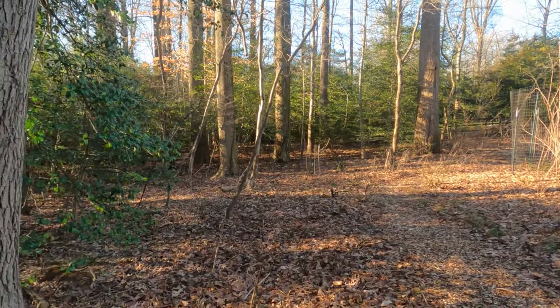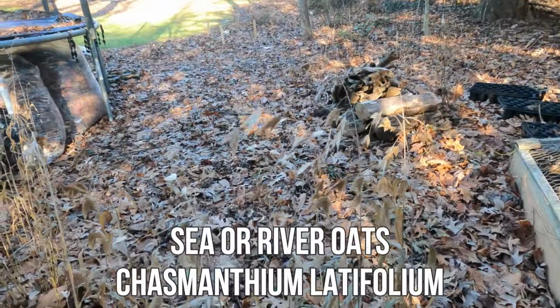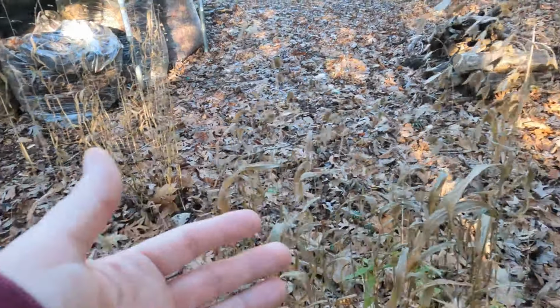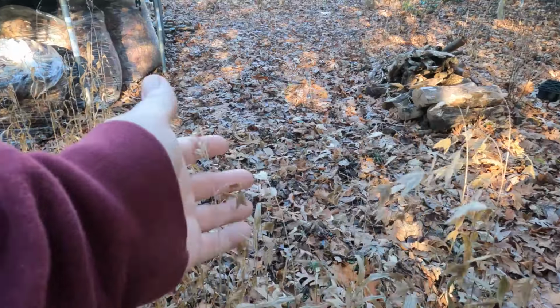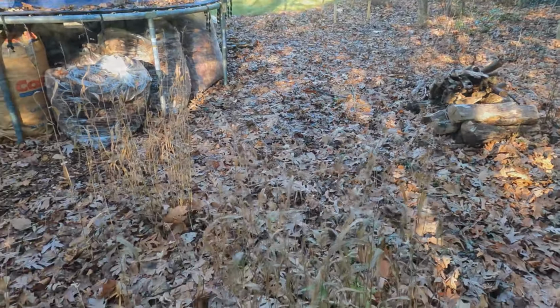And then having this whole area too would just be like that. Here are northern sea oats. These look really pretty in the sun, in the backlit sun, and in the wind. These are very aggressive though if you use them in your yard.